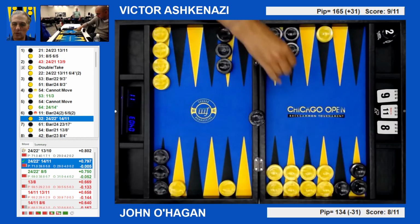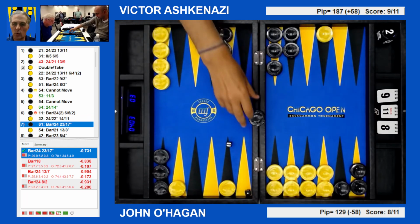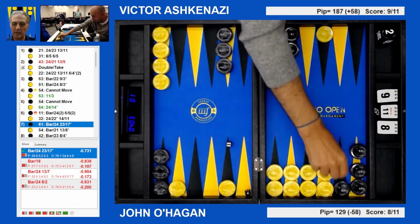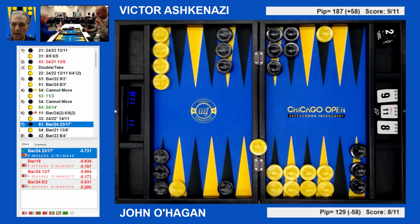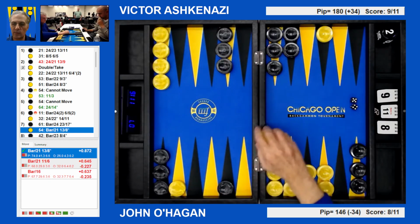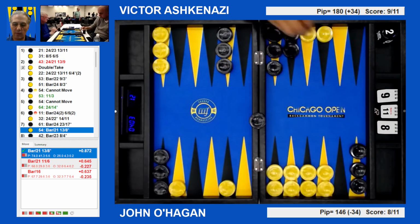Now John rolls a 3-2. He's able to hit with the 2 and he brings the checker down to safety with the 3. John's a big favorite. 6-1 for Victor. He comes in with the 1 and he's going to be able to hit. Now John has good 5s from the bar. He can't come in with a 5, but he can hit with a 5, and that's what happens. He rolls a 5-4. He's forced to come in with the 4, and he's able to hit with the 5.